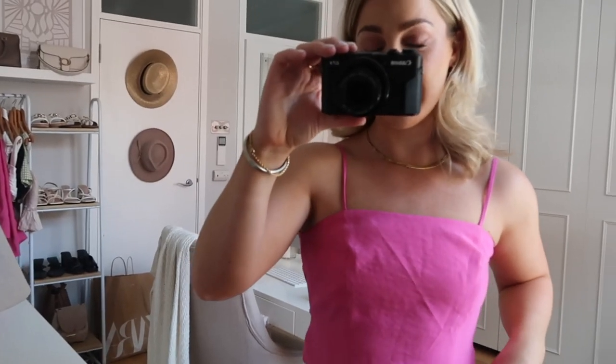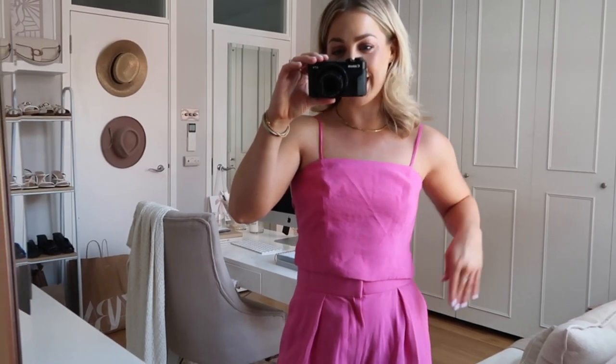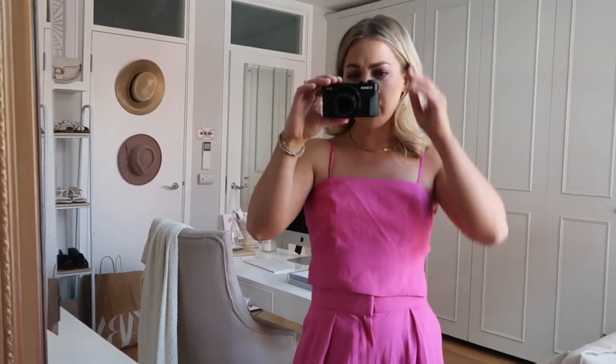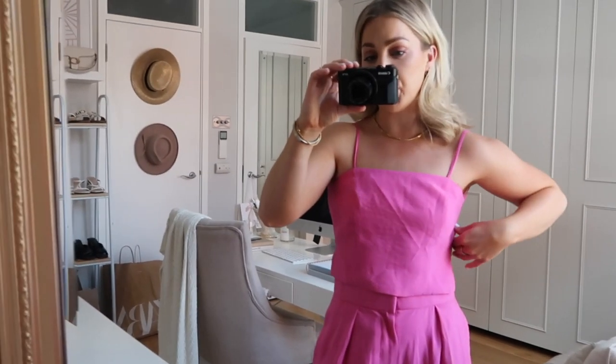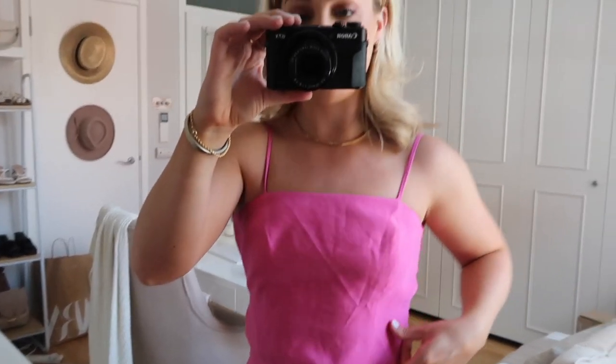So first up is this little two-piece. Now if you saw my Instagram stories, you will know I struggled to get in this top, but then I managed to. I basically ordered two, and I don't know why, but I'm really glad I did. The first one broke and then the second one came, and I've managed to loosen up the strap so it was easier to get on.